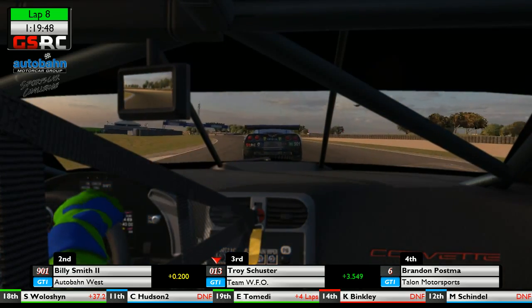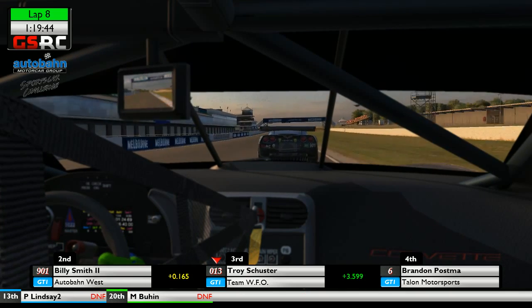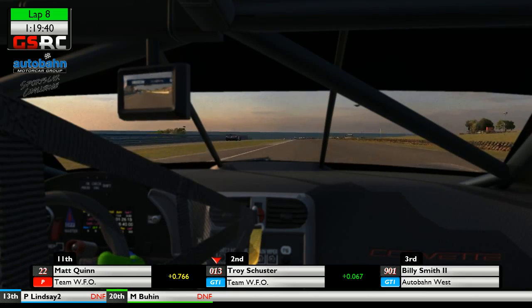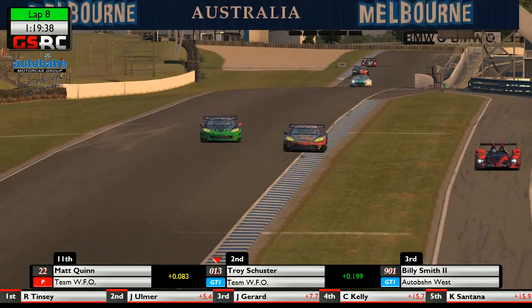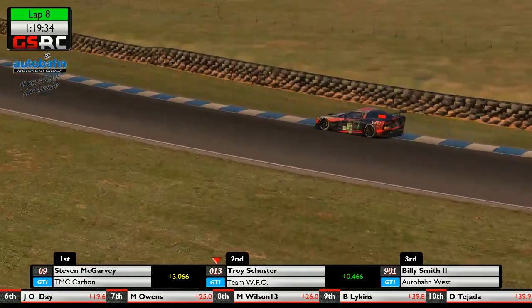We ride on board with Schuster, last race's winner, putting the pressure on, seeing if he can get by Billy Smith as he closes in. Looks to the outside. They've got a prototype coming out at the same time, but they're going to manage to avoid him.